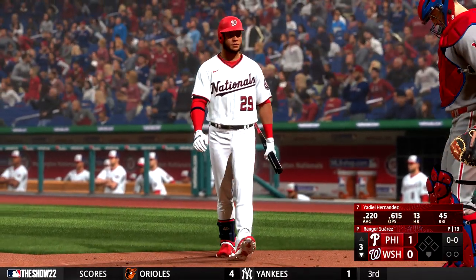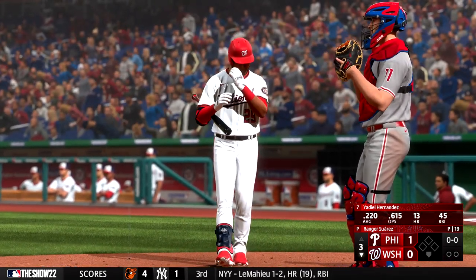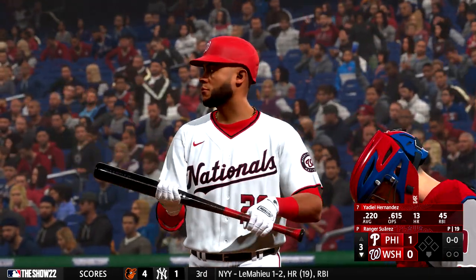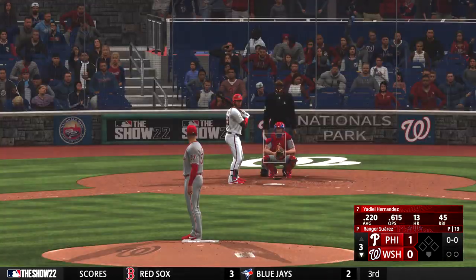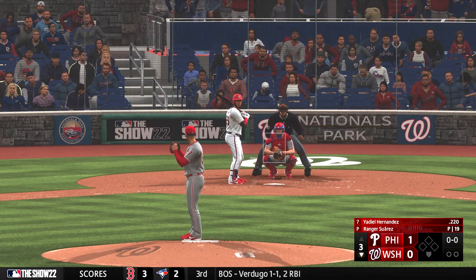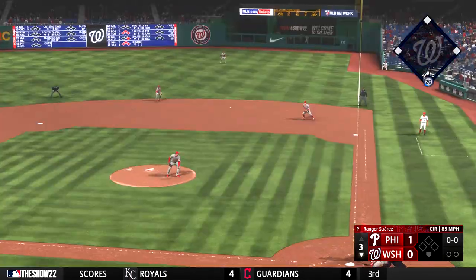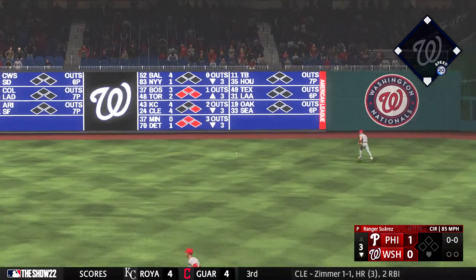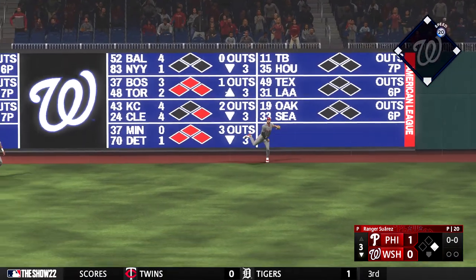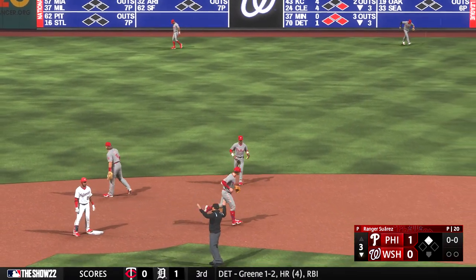Back here at the ballpark, set for the bottom of the third. Here's the left fielder, Yadiel Hernandez. And the pitch. Drops in for a hit. Couldn't run it down. Around first, digging for two. And the tying run is at second base with a double.